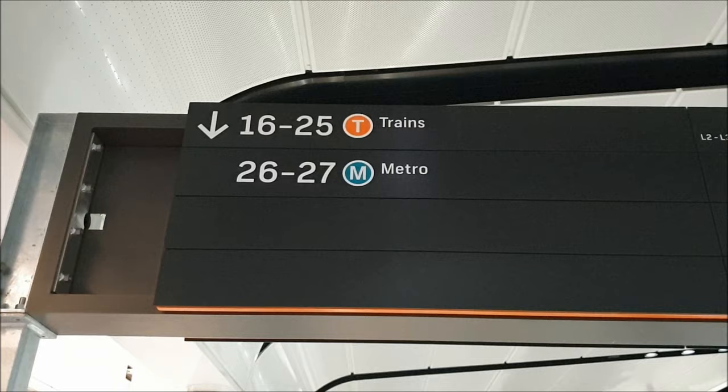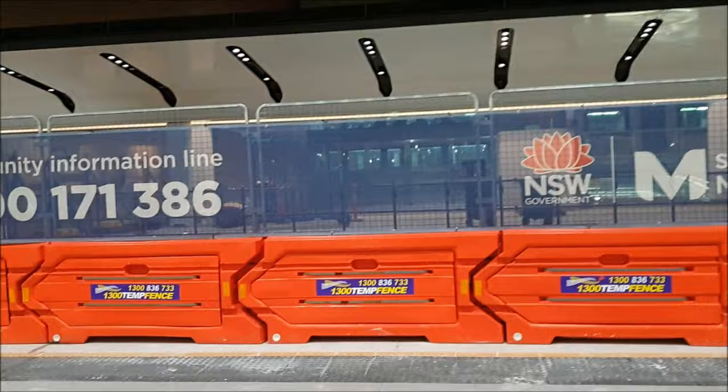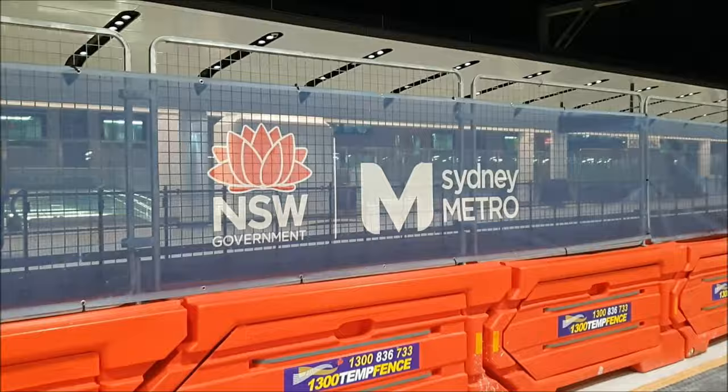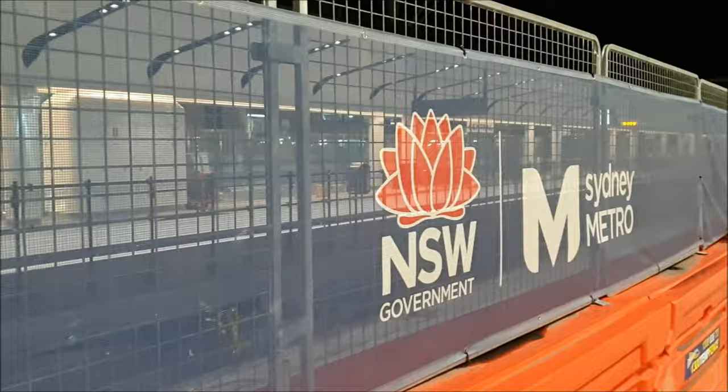Just so I quickly show you this, viewers. This is platform 13, which is coming soon. Of course, the railway infrastructure is not yet reinstated. Of course, power has been reinstated to platform 14, but not yet operational. So I'll pop back downstairs.